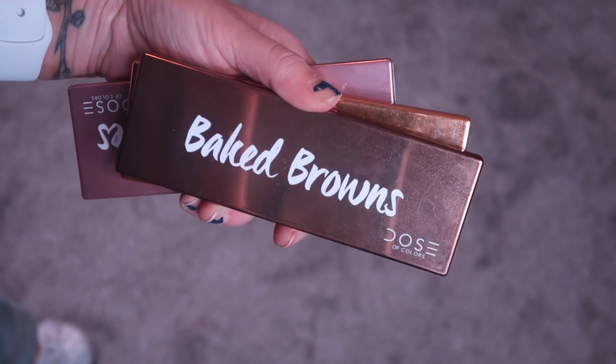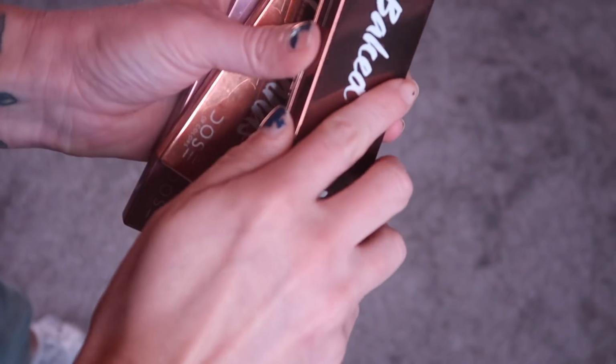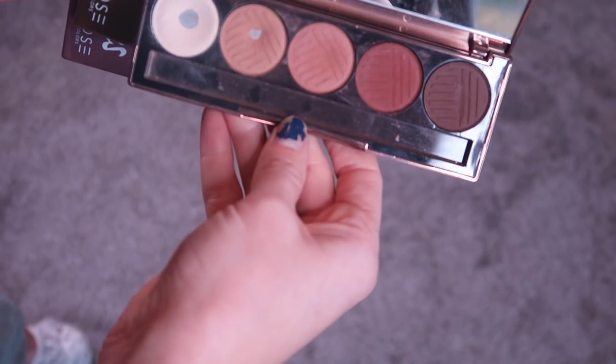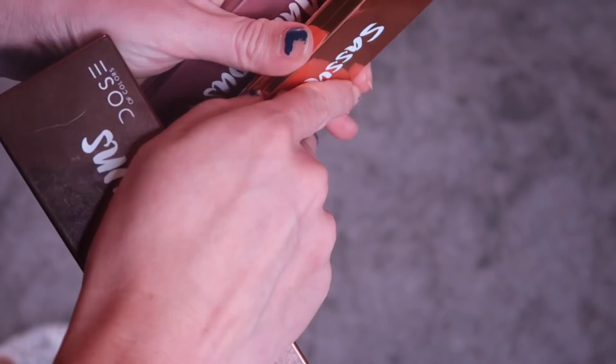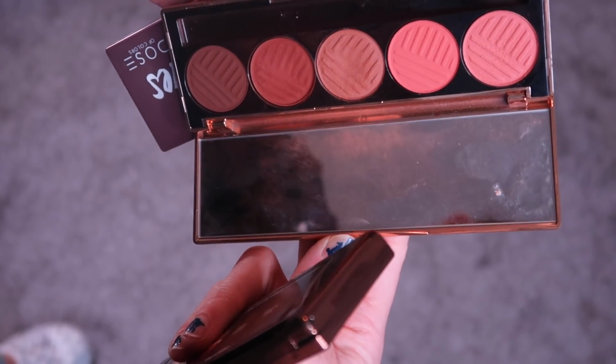And then finally from this bundle, I have the Dose of Colors 5-pan palettes. I will be keeping my Baked Browns. I do love this palette, and I get a lot of use out of that. I also have Sassy Siennas, which I will be keeping.